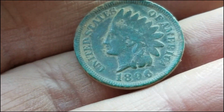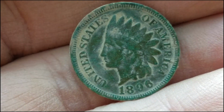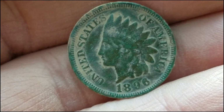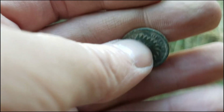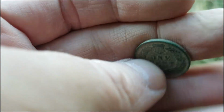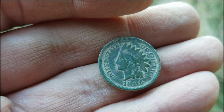This turned out to be a really nice example of a beautiful Indian head penny there too. Got in the 1800s today, so I am happy. The day will be made even if I don't get anything else, so I'll definitely take that. 1896. Let's keep her going.